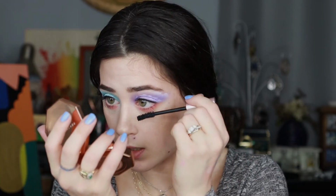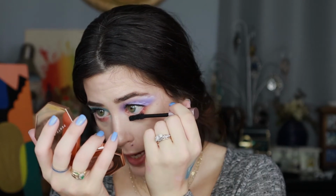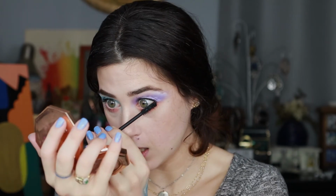Okay. And I was thinking of putting a pink in my waterline, like a deeper pink, but kind of want to keep the lower lash line a little bit soft. I feel like this whole look is soft, inevitably, because there's clouds. Happy clouds. I'm never going to stop saying that. Bob Ross, I love you.